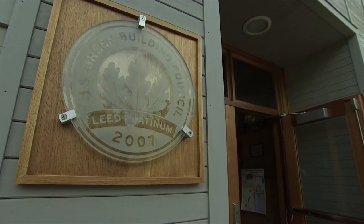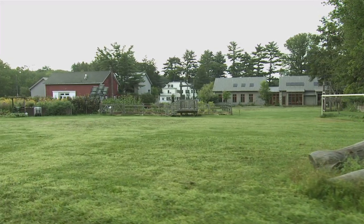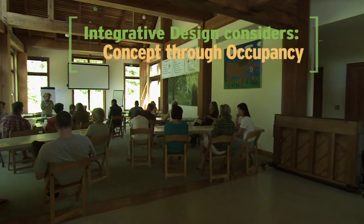One of the big drivers at Willow was the fact that they wanted to educate people on environmental, human health, sustainability issues, and frankly, what better way to do it than to actually walk your talk and do it in the development of your own building. The buildings are teachers themselves.